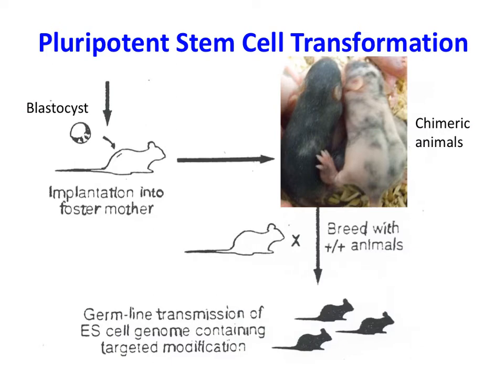As with microinjection of fertilized eggs, these transgenic blastocysts can then be implanted into the mother, and the offspring will be chimeras. In this illustration, the transgene gives a black color, and you can see the mom is white, and this baby is almost entirely black in color, while the sibling is patchy. That is, there are regions of the animal that are carrying the transgene, and they're dark in color. And then there are regions of the animal that are not carrying the transgene, and they are light in color. This animal is a chimera.